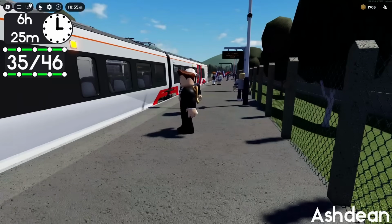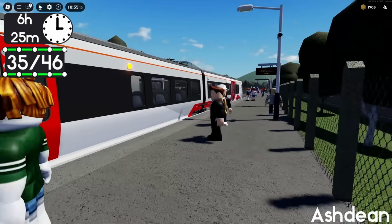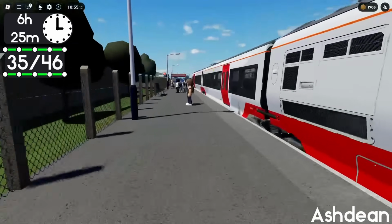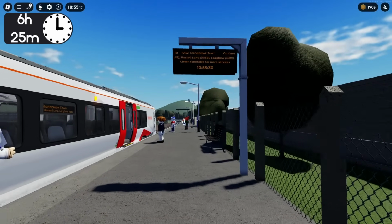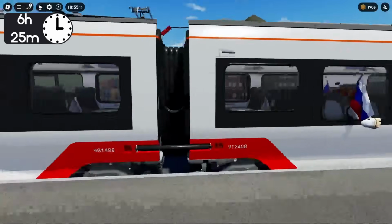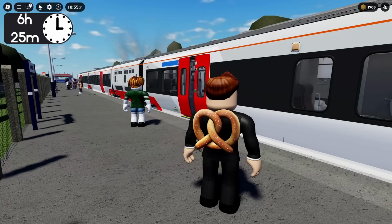Here we are at the end of the line, which is Ashdean. This is the 35th station that we have been to, leaving only 11 left. Wait, it has already turned around. I think it is going regional, as there is a station before Russell Lane.